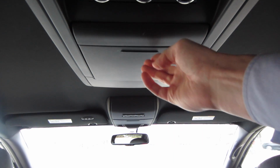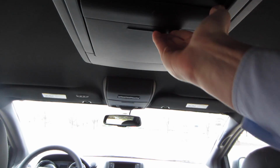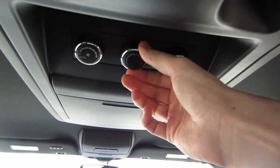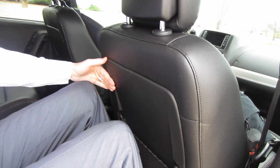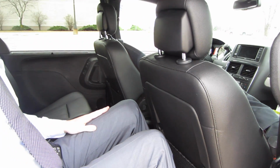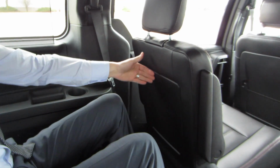And then I really like that there are dedicated climate controls up here, so that you can adjust the temperature in the back if you're a passenger without having to call up front and ask that things be adjusted for you. And as I mentioned before, I think your passengers are going to be pretty comfortable. There's some decent legroom back here. This is me in the captain's chair with the passenger seat pushed back pretty far. I'm 6 feet tall and I still had plenty of room. Surprisingly, I actually have even more legroom when I sit in the third row seat.